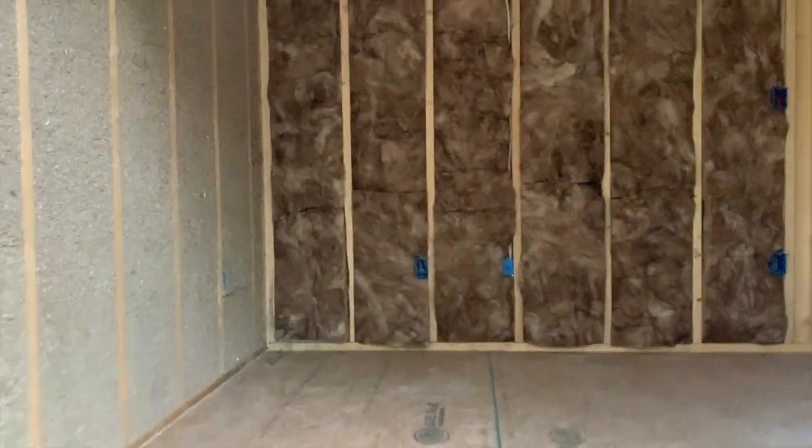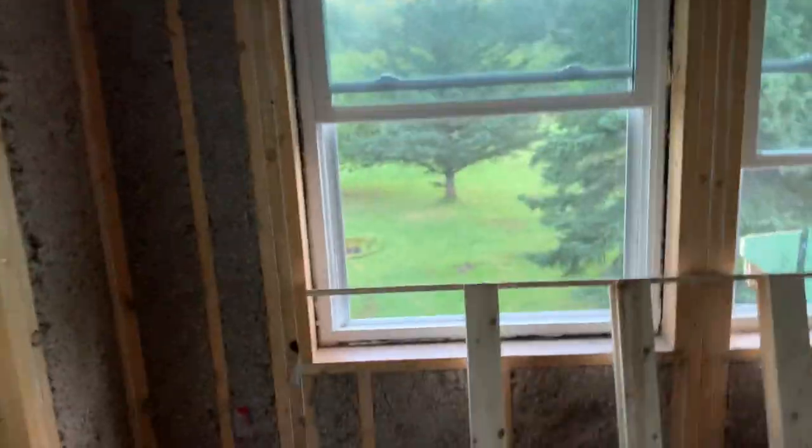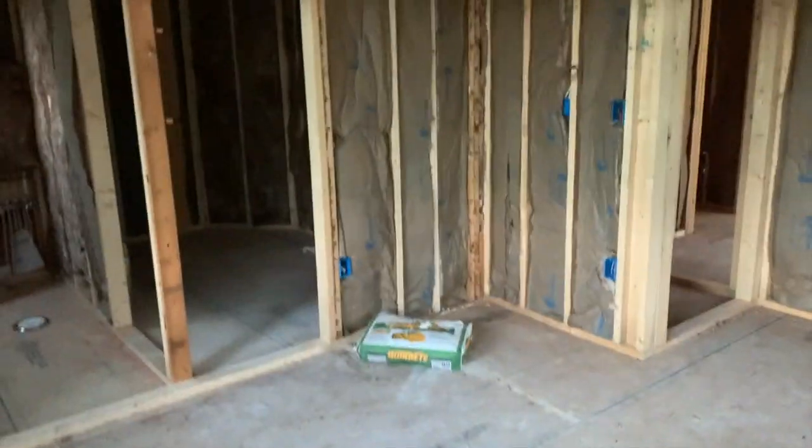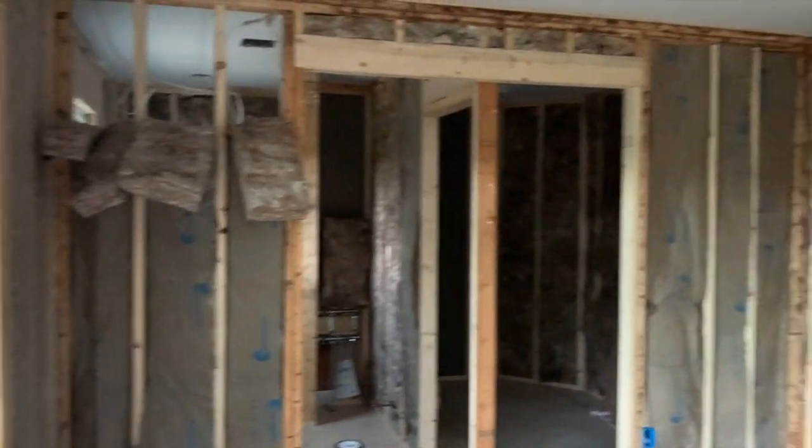So the drywallers are coming today, and I thought I would capture the incredible insulation situation. It's hard to get the full widescreen effect, but this is our bedroom, and you can see insulation everywhere. So. Pretty cool.